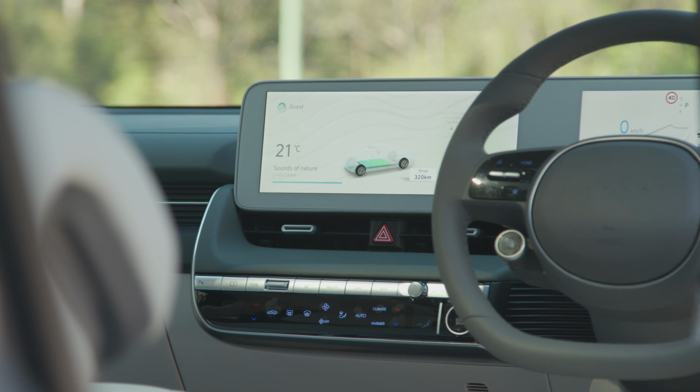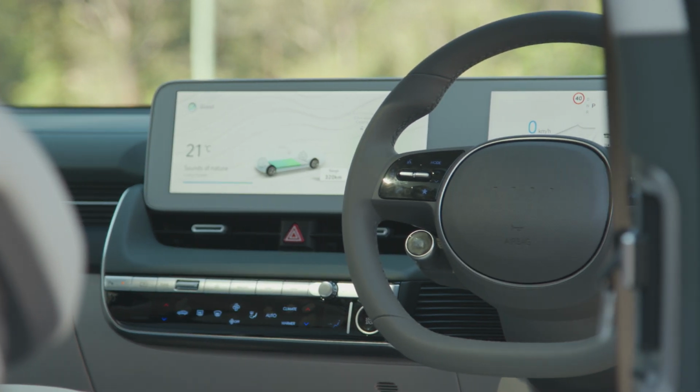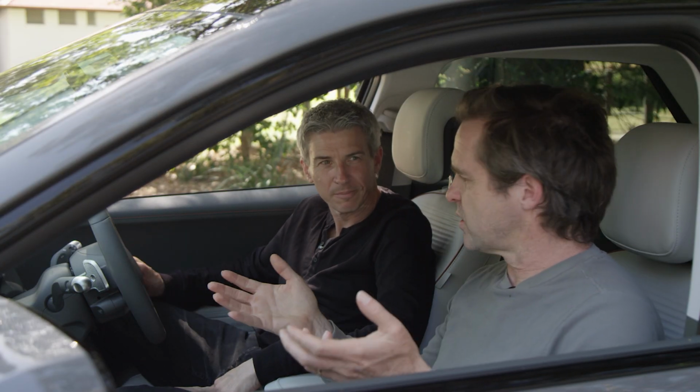There's a lot of minimalism going on here. It's just that it's a dashboard and it's a big tablet in the middle. I mean, I like it, but this is a slightly more conventional approach. Well, this is designed for this car, right?